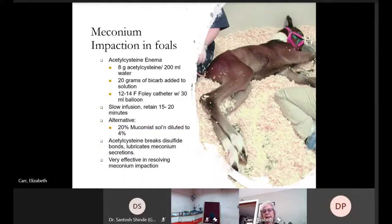You would sedate the foal so it's laying quietly, elevate its hind limbs, pass the Foley catheter into its rectum, dilate the balloon so that it obstructs the rectum, and then slowly infuse 150 to 200 mils of this solution and just let it sit. It's a retention enema, so you want it to sit as long as possible. If you can get 20 minutes or 30 minutes, then let the foal get up, and usually that will help.